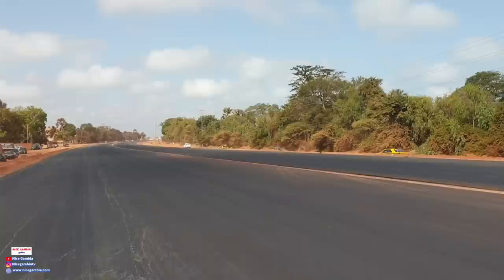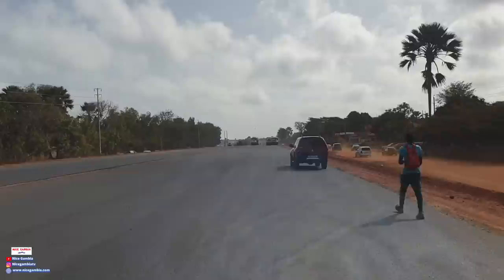Watch the full video to see the entire drone setup from Bijilo to Brusubi. And like I said from the previous video, I want to show you more of this OIC road. As I am right now in Bijilo, I've done a video from Bijilo right here all the way down to the Gambia to show you the progress of this road. And as I can tell, it's going really fast, and I'm sure you're going to really appreciate it.